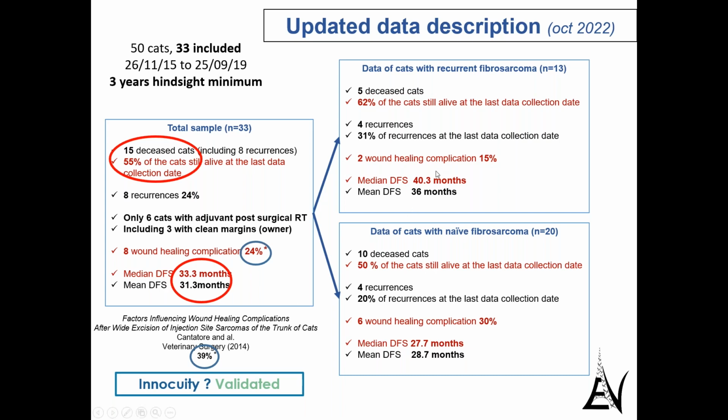There is somehow a difference between the cats with recurrent fibrosarcoma and the cats with naive fibrosarcoma, but it's the opposite of what you thought, because it seems to be better for recurrent than naive. And even though you will see that it's not very statistically significant, I think the reason is that when vets are sending us fibrosarcoma as a naive case, it's because the sarcoma is already a big fibrosarcoma. So it's difficult to go for surgery as first line.